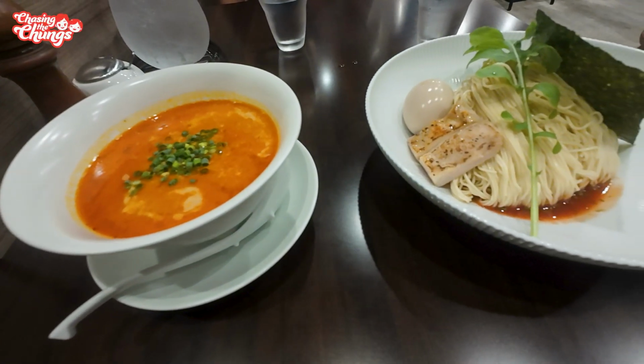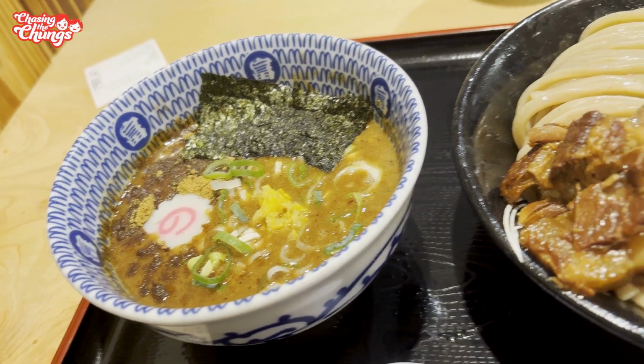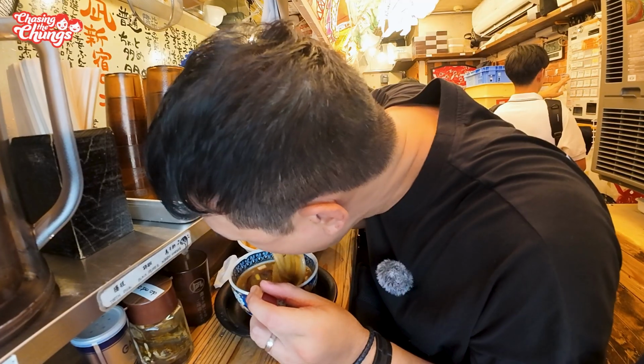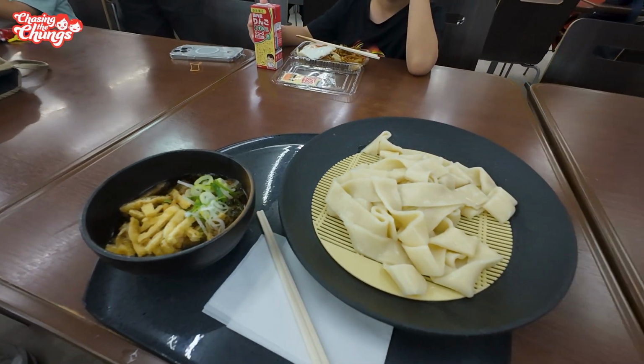If you've never tried dipping noodles or sukemen before in Japan, you're missing out big time. The broth for sukemen noodles is thicker and more intense than a regular ramen shop, which is why 80% of the ramen Ian eats is sukemen. This is a small size for 1,000 yen.